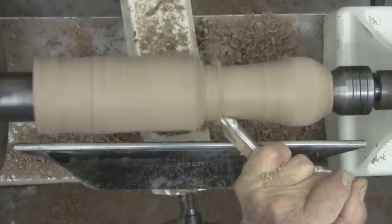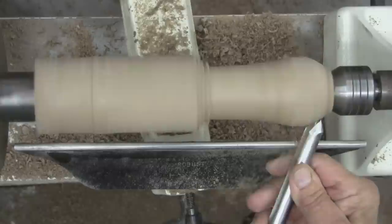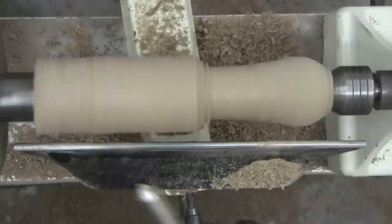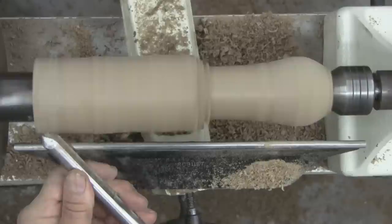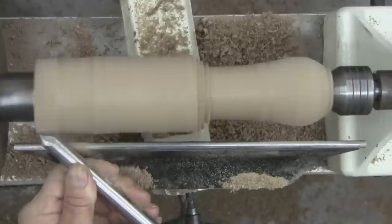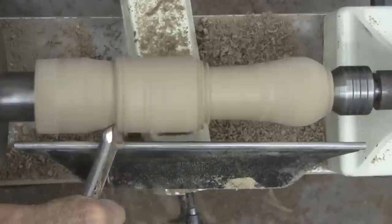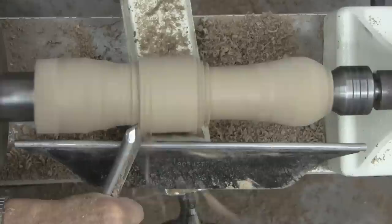You just do a little shear cut, shape it up. Start at the bottom. I want to have about a half inch or an inch on the bottom. I'm going to go ahead and burn a couple of lines, two or three lines in there. Also helps you don't take too big a bite.